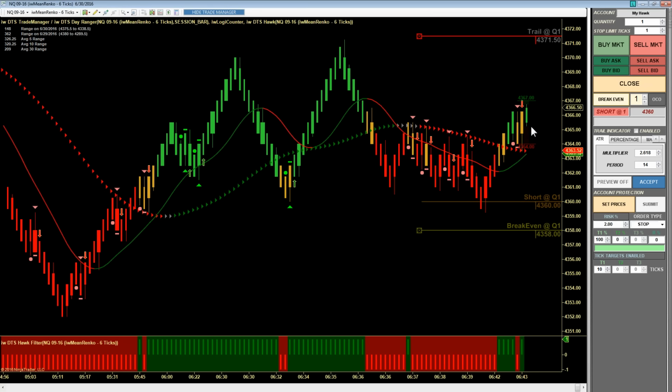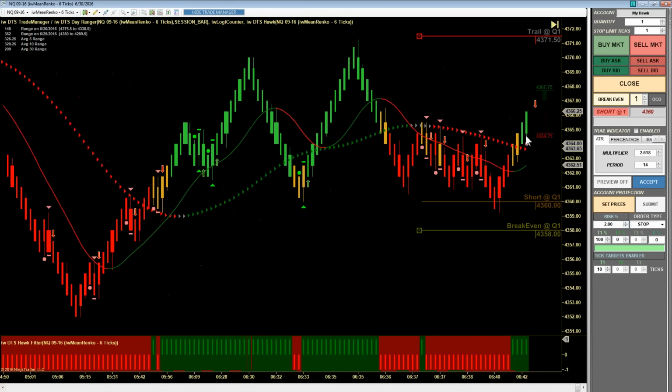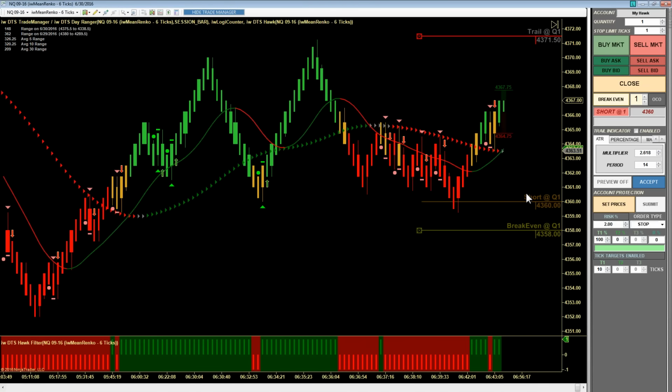I'm not going to roll my stop just yet. I'd like to see the market come down here a couple of ticks. I want to make sure I'm above that swing high. I am. So ideally we would see it form at least a bar or two lower here. Otherwise, the market's just going to keep going sideways on us.